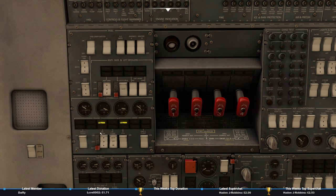Minimums. Approaching minimums. There we are. Amazing. Cabin crew doors to manual cross-check, which I think opens the doors automatically. It'll be interesting to see what the air bridge does. Let's see what happens here. GSX has got a bit wonky, I think. Let's see what happens when I press request deboarding. I'm curious.